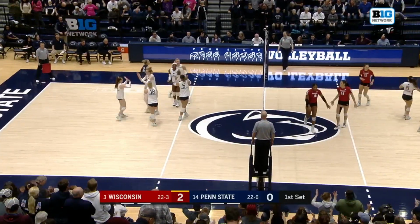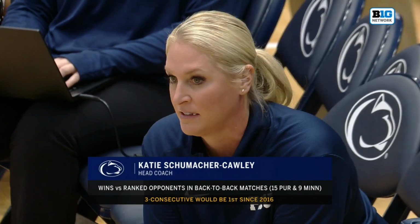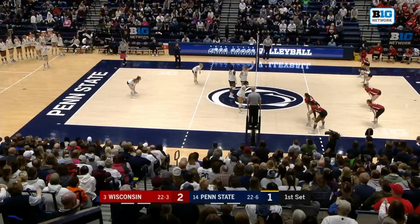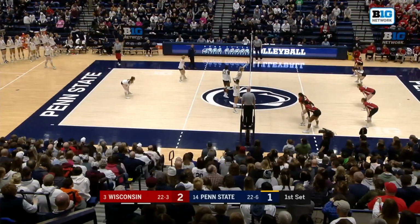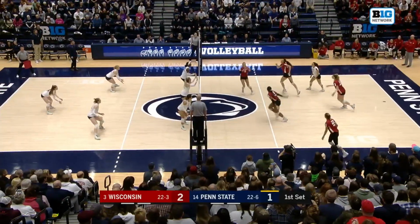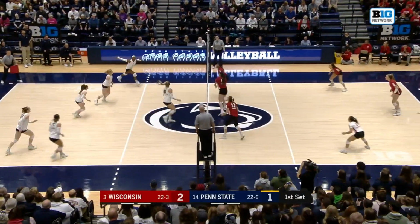Katie Schumacher-Cauley, the head coach in her first season at Penn State, and I think she's really taken some people by surprise. You wonder, after Russ Rose retiring, whether Schumacher-Cauley was going to be able to keep that legacy. Yeah, you know, this was somewhat of an underrated team. No one predicted the chemistry and the way that she's been able to get transfers and freshmen to come together and mesh. They are playing outstanding volleyball here at the tail end of the Big Ten Conference.